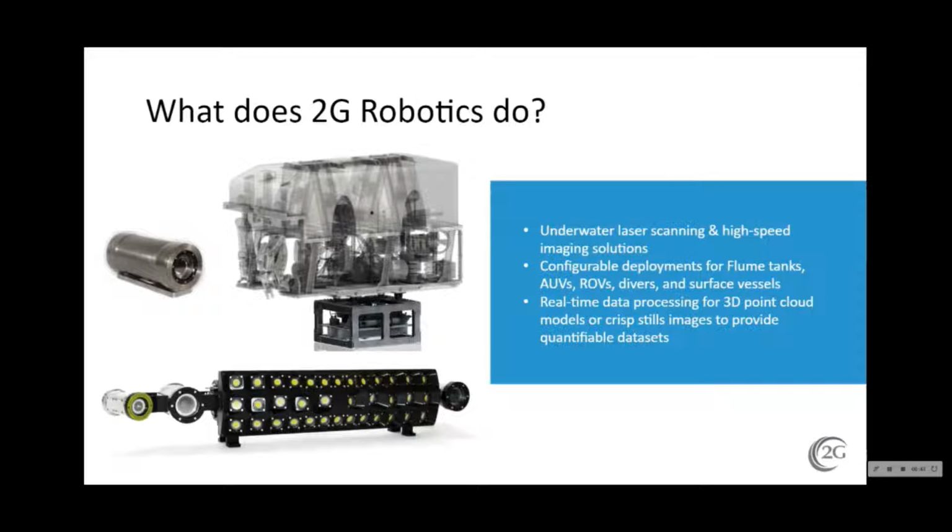So what does 2GRobotics do? Well, we provide our customers with extremely high-resolution data using our underwater laser scanner and stills imaging package. Our stills imaging package includes a high-sensitivity camera and a very powerful LED panel. All of our products are configurable for your unique problem, which means they can be deployed using various methods, including AUVs, ROVs, surface vessels, or even by divers.